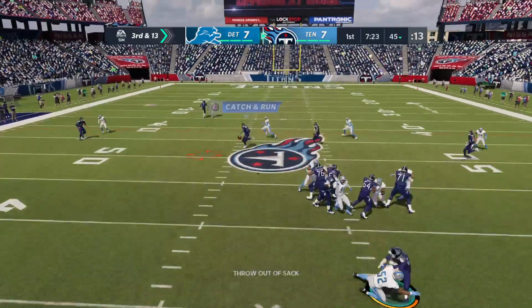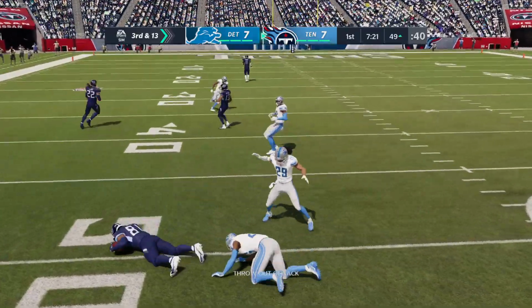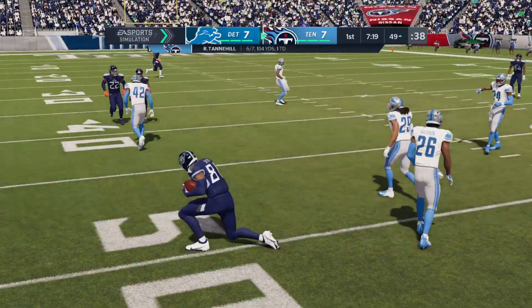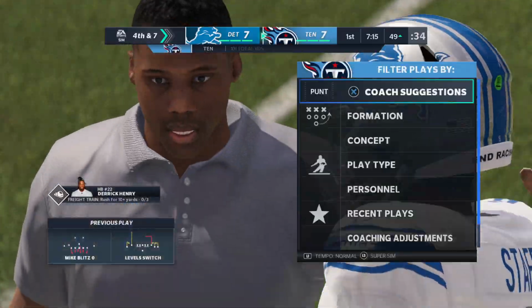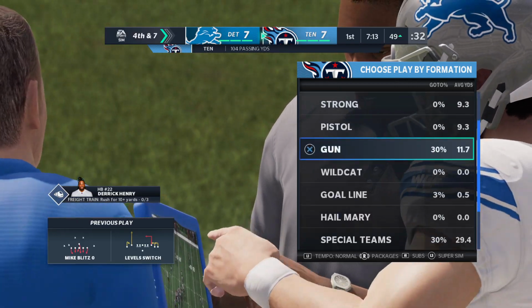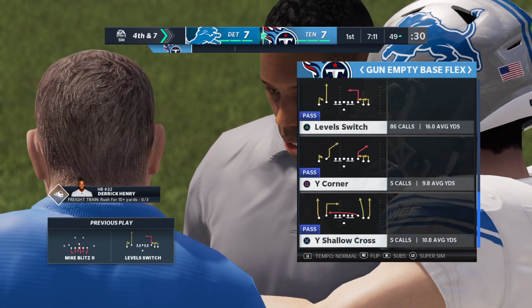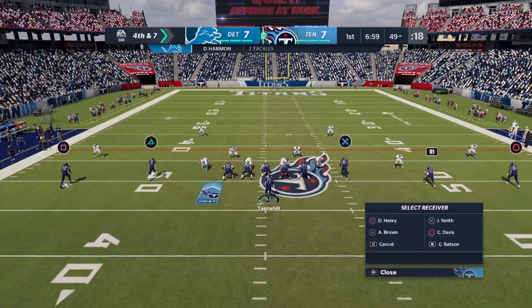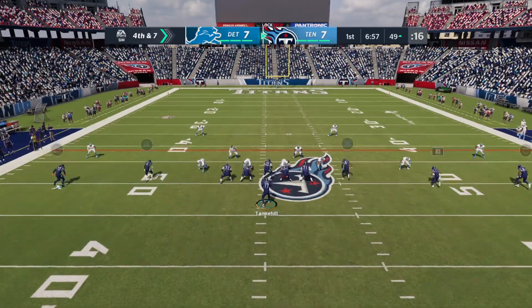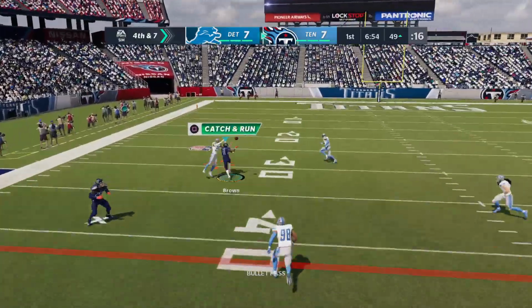Out of the gun, Tannehill. And a quick throw here, that's complete. Tannehill's pass. And they do get this across midfield to the 49, but a small consolation prize as he's well short of the first. Got the completion, but it certainly wasn't on his time frame. Hurried on that play. Absolutely. The pressure affected him. Unable to get it further downfield.